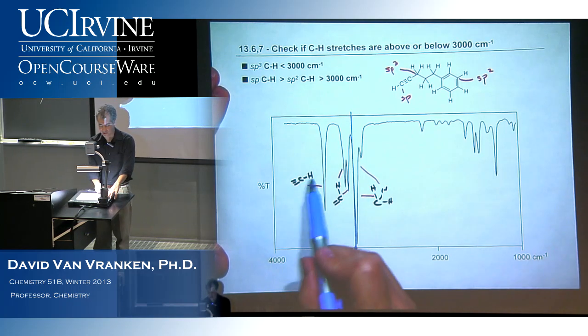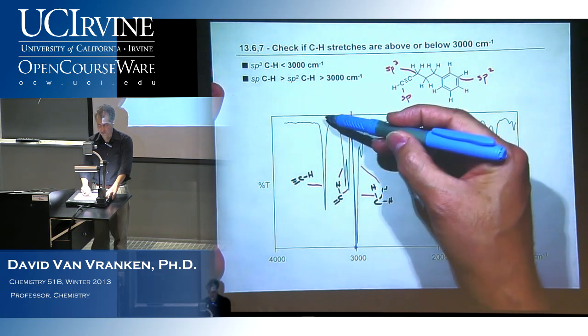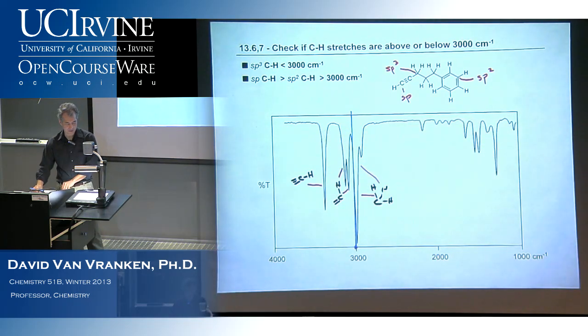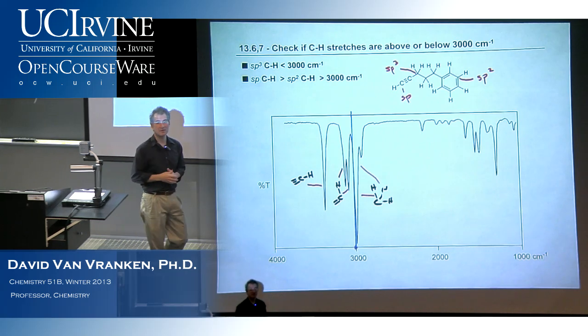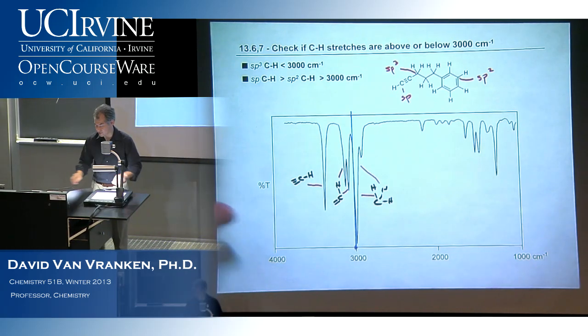And of course, H attached to an alkyne is usually this spearhead spike that's sticking out on its own at 3300 wave numbers. So that's impossible to miss because it's usually so intense. Okay, so draw that line at 3000. It'll help you to see whether you've got H's attached to alkenes. Let me remind you, not all alkenes have H's on them.